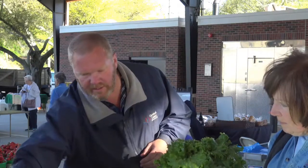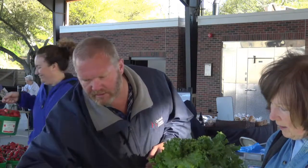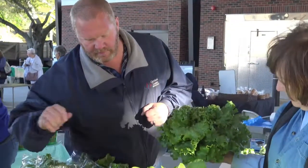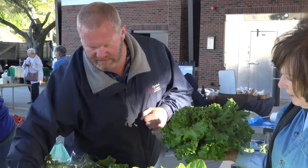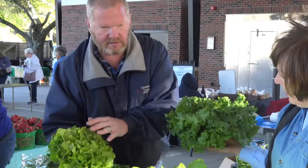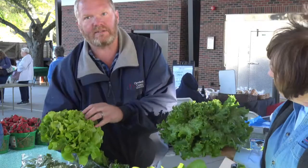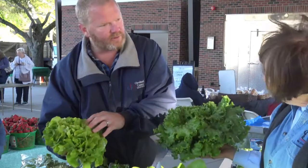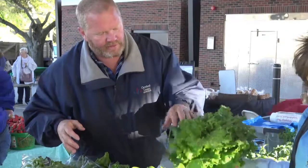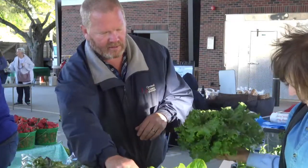This is a red oak leaf. That's a green oak leaf. Okay. This is called magenta. That's the name of it. There's all different varieties. This is a panisse, and these are in some of the baskets also. This is a green butterhead. It's got the softer texture. Oh. And do we have romaine here? This is romaine.